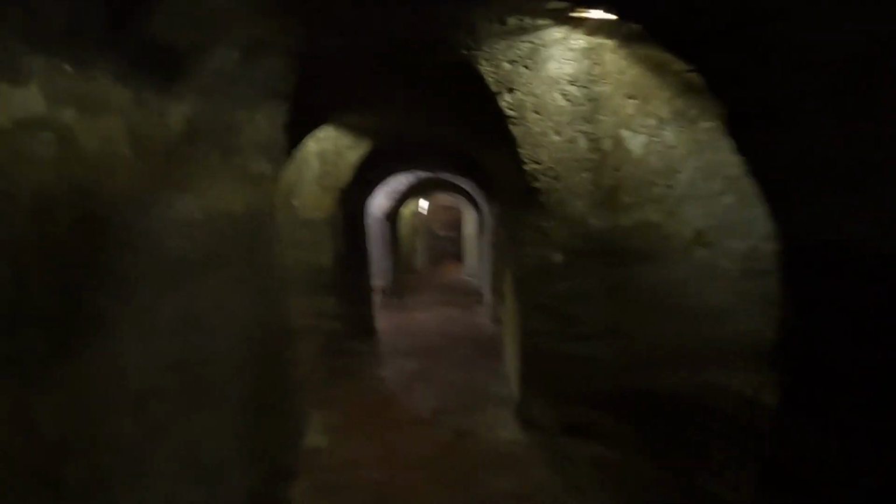So there's these little underground passages that you can kind of go through, and I guess this is where the soldiers kind of ran through to get from place to place, and also if they had to stick themselves underneath or somewhere. All right, let's go down this way. Let's see where this goes.